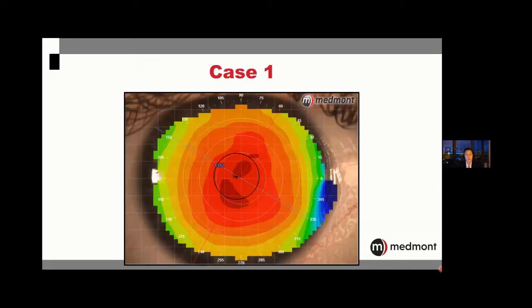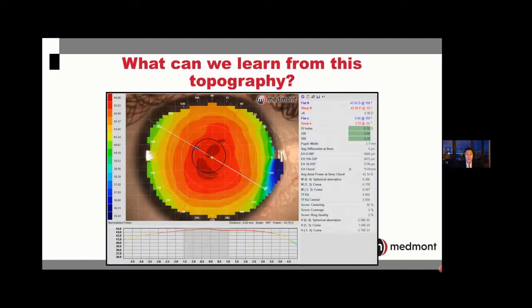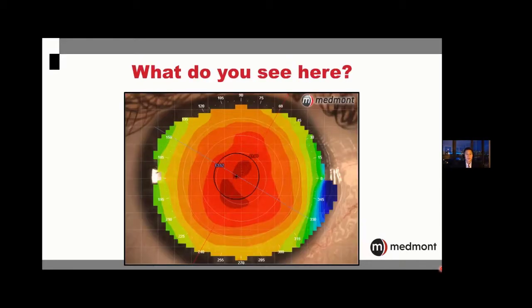And here's our first patient. What is there to learn from a very simple, very uninteresting spherical cornea? Well, let's talk about what we can take from the software that's useful to us related to any contact lens that we might fit. Well, let's first start with what we see. And looking at the color contours, what is it that you notice in this eye without seeing any of the metrics like the K readings or any shape data?